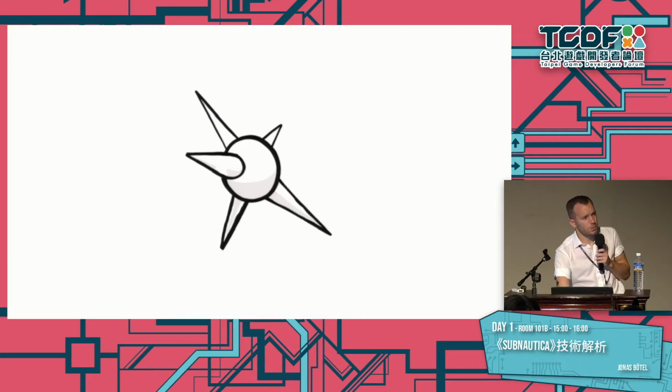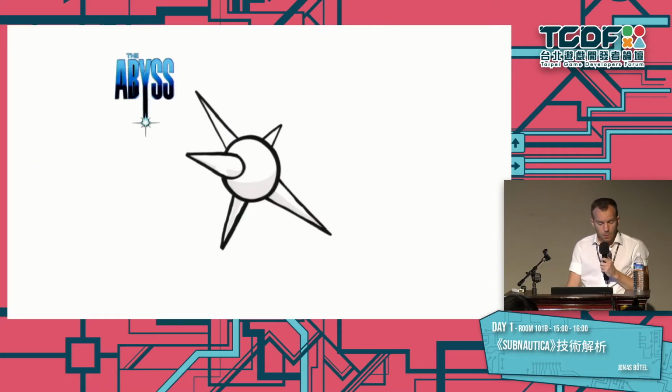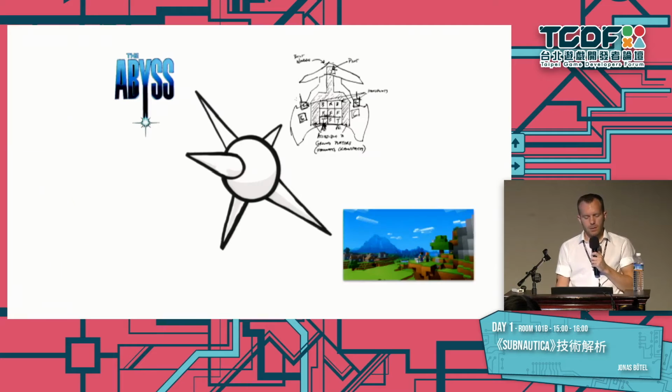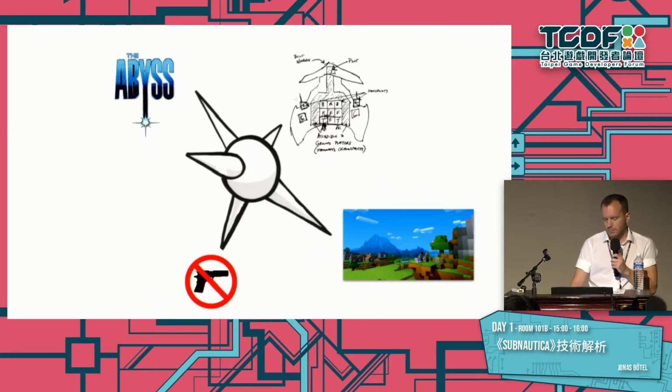So let's talk about spikes. What are our spikes? What do we have to offer? Well, we think with this idea, we had this underwater theme, sci-fi, because we like sci-fi, and you design and build custom submarines, kind of Minecraft-y style, right? And you explore a procedural world, and there's lots to discover, and no guns.